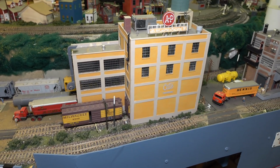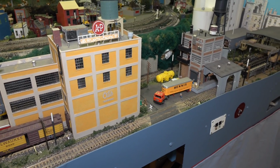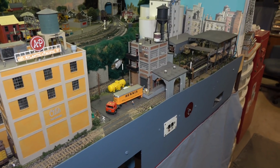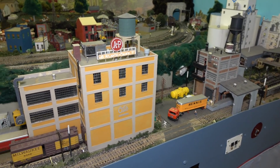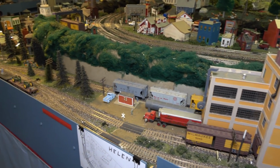You know, I had ordered some more tractors from the hobby store, like this guy right here, who's getting ready to load tractors on this flat car. And they haven't come yet. Yeah, it's tough nowadays. Things are getting delayed and hard to come in. So he's got tractors over here.